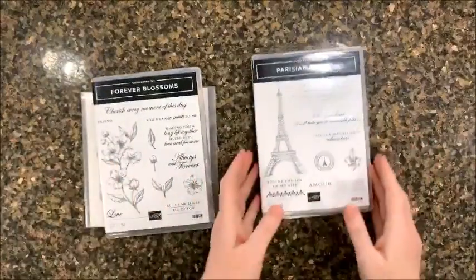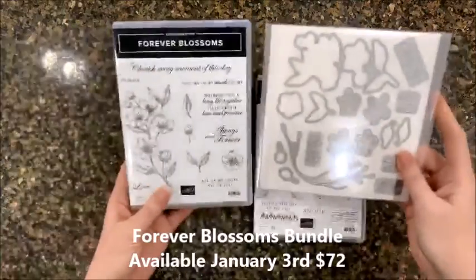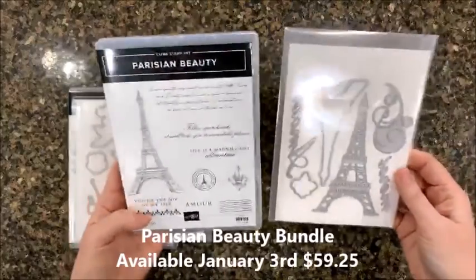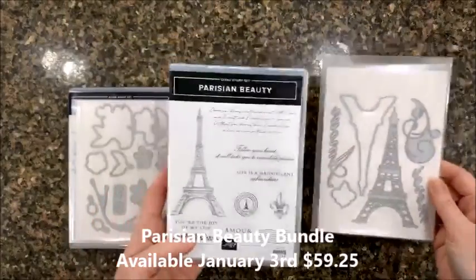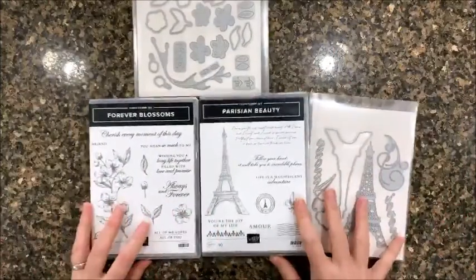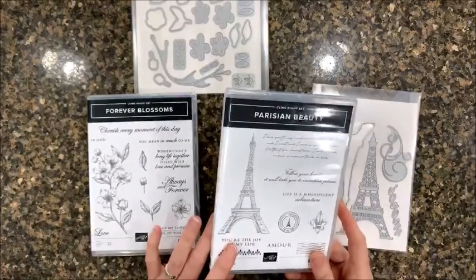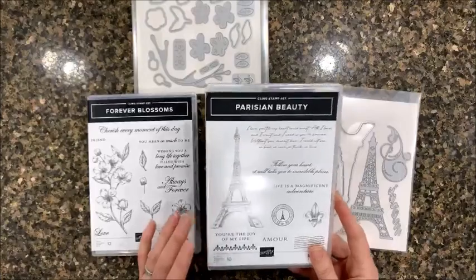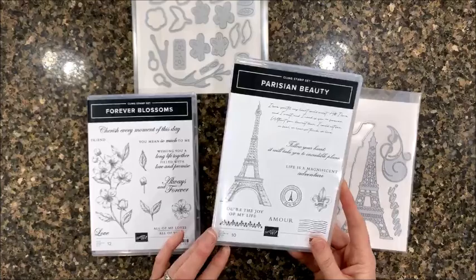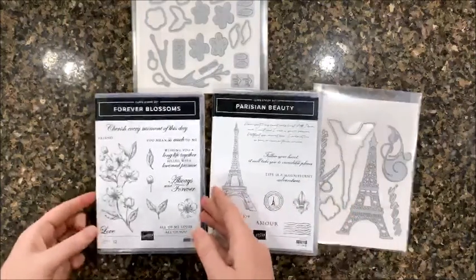The suite also includes 2 stamp and die bundles, the Forever Blossoms bundle and the Parisian Beauty bundle. Now, both of these bundles are terrific. They feature wonderful, large, yet still intricately detailed images. The Eiffel Tower images are going to be fantastic for such a wide variety of cards. It could be for travel, it could be used for the background, could be for a masculine card, could be for love or anniversaries. And the blossoms in Forever Blossoms bundle are simply stunning.